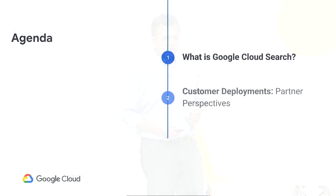So we have a really simple agenda. I will walk you through Cloud Search in a nutshell, hand it over to partners one by one who will walk us through a series of deployments that they've had, walk us through the experience with the product, with the API, and so forth. And we'll end with a few exciting product announcements, again from me.